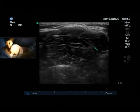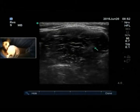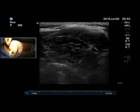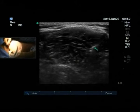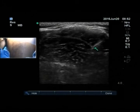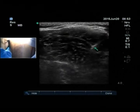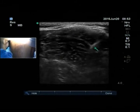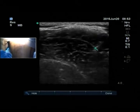Can you use the twitch? Okay, there it is. Do you see the twitching? Yes, we can see, but can you focus it more? Yeah, twitching. Oh, yeah, we see it now, yes. Okay, so that's the anterior division.